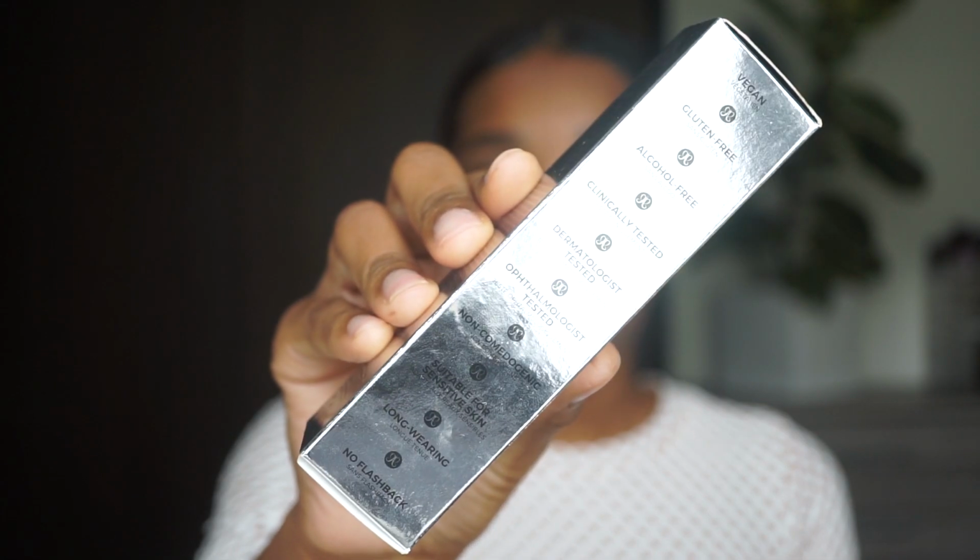This lightweight foundation blurs any imperfection, including discoloration and unevenness, without caking or masking the skin's natural radiance. With a seamless application, this easy-to-blend face makeup leaves the skin with a perfected-looking complexion that is free of flashback or oxidization.